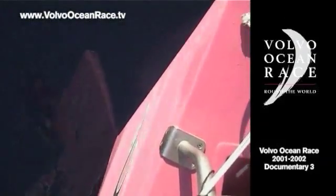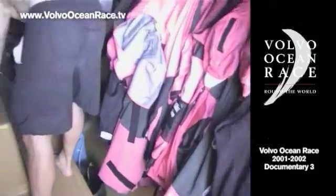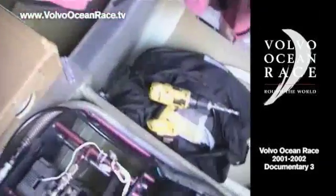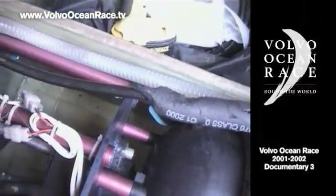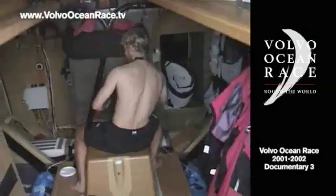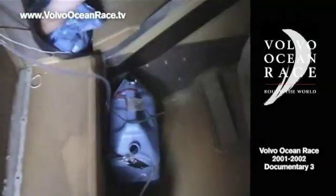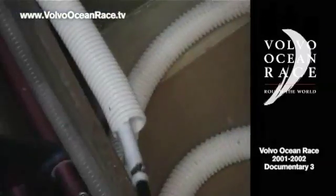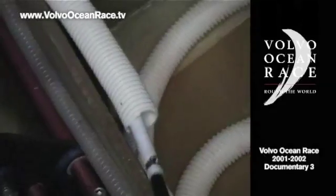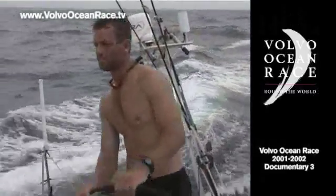Following their earlier problems, a new challenge had arisen. The problem now is that one of the pressure hoses for the water maker, see, it's dripping right there. There's a leak. They've cleverly improvised and a manual system is now in place. Salt water goes in there, fresh water comes out there. Both the water maker and headboard car need attention, so skipper Knut Frostad decides to make an emergency pit stop at one of the approaching Brazilian islands.